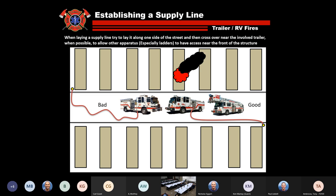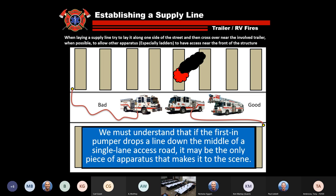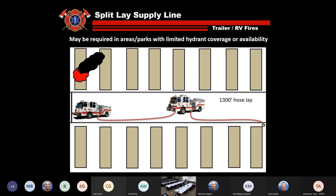Establishing a supply line, you can see here just a little graphic showing you. Obviously, if you can, try to lay down one side of the road and then attach to your apparatus so we have the ability to get other apparatus in. There's a lot of times, unfortunately, where the width of the road only allows one apparatus and one supply line, and it's not going to allow other vehicles to come in from that location. So just understand, once again, that may be the only piece of apparatus that gets access to the scene if we lay down the middle of the road.